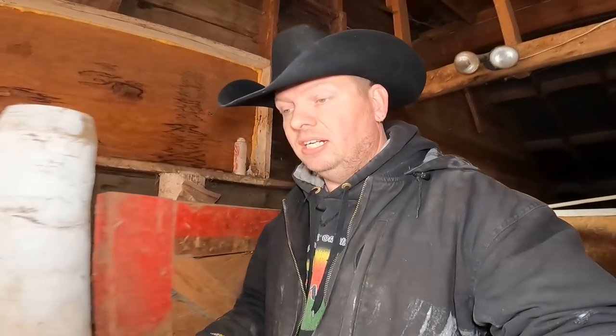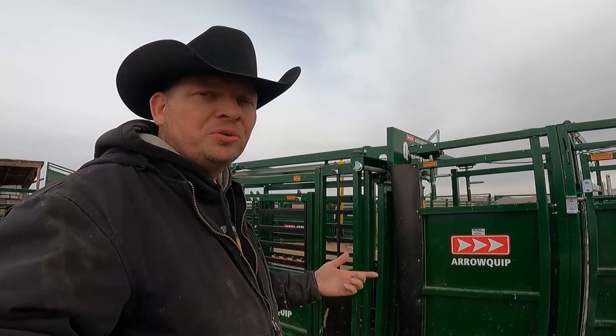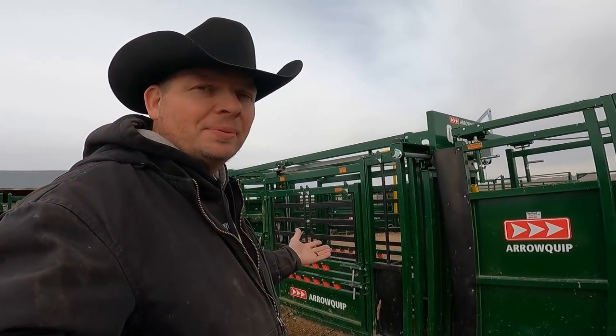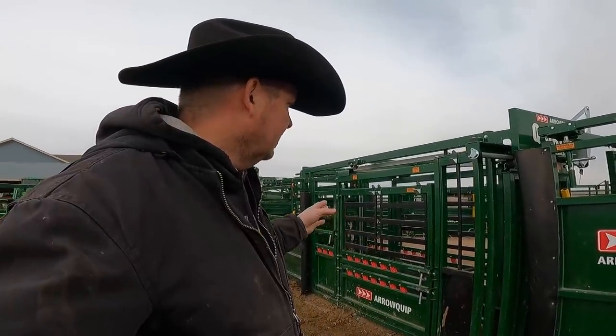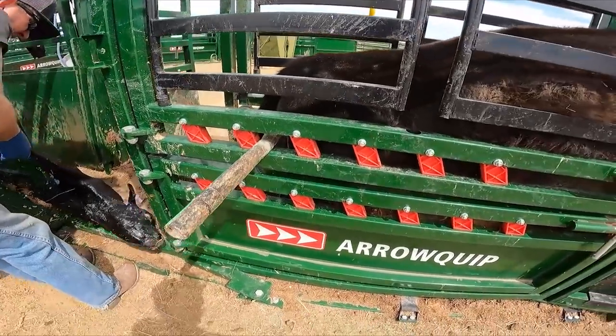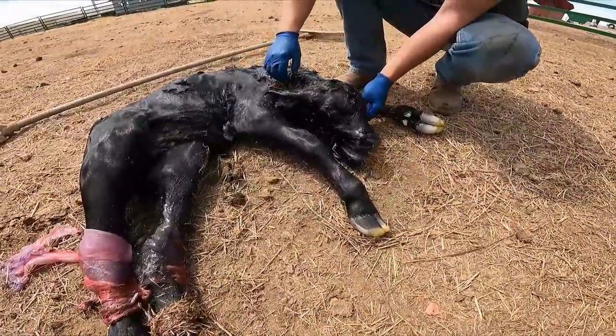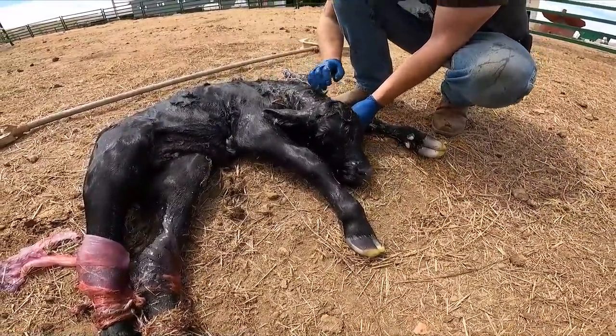In here is one option for helping a cow have a calf, but outside is a whole other option. This is our AeroQuip Q86 squeeze chute, and it really has become another go-to option if we have to restrain a cow and help her have a calf. We've had calves already that have been born backwards. We've had calves that have been born sideways and every other way right here inside this chute. We've also had some tragedies happen as well.